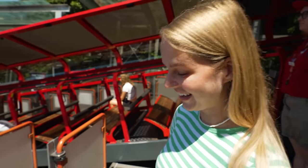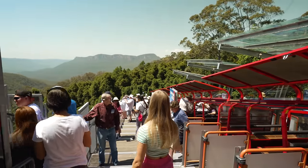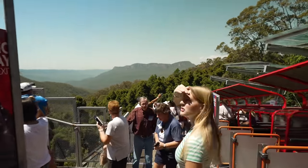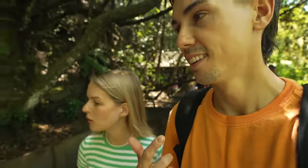That was super fun. I want to ride that again. Look at the view now. We're now walking through the sort of scenic walkway. So hopefully we'll see some snakes, some spiders. No, I just want to see parrots and lizards. Yeah. And that's it. Maybe some butterflies. And then we go back up on that really big cable car.